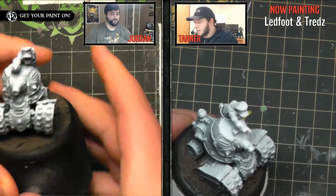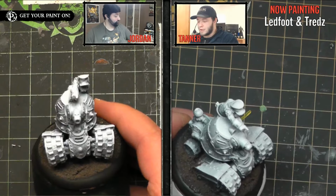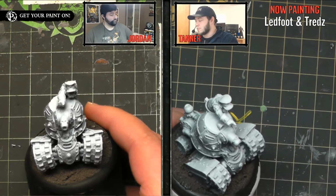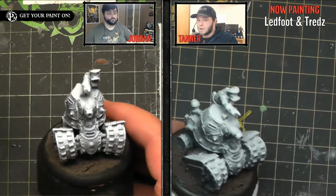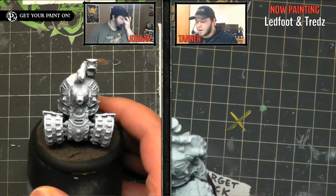If you guys haven't played yet, and you are already War Machine or Monpok fans, it's basically board game simplicity. It's a ton of fun. There's a deeper level of strategy for those that play a lot. And also the models, as far as related to this goes, are some of the most fun I've ever had painting. So hopefully we can share a little bit of that with you with Ledfoot and Tredz here.